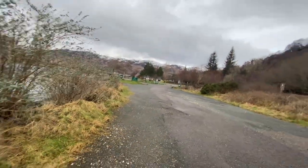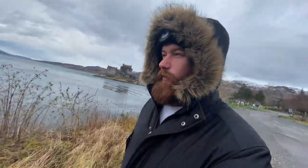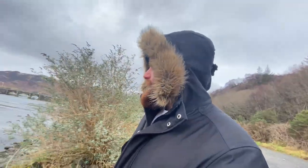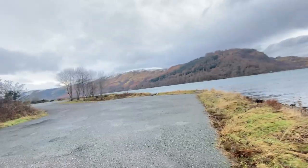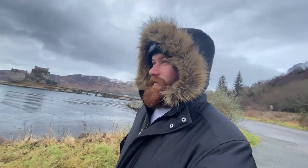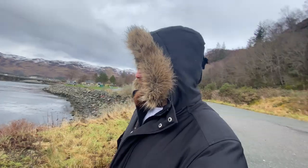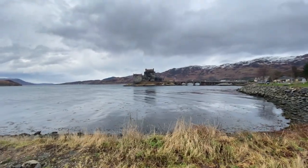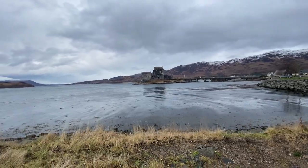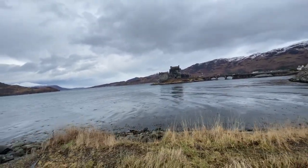So just taking a quick walk down away from the castle to see if I can take a nice picture. Looks like a few people have been here before. Woke up this morning. So here we are, look at that. It's gorgeous. It's very cool. It is an epic castle.